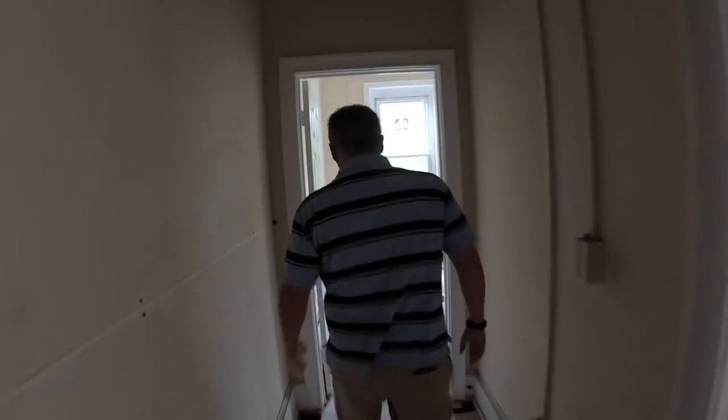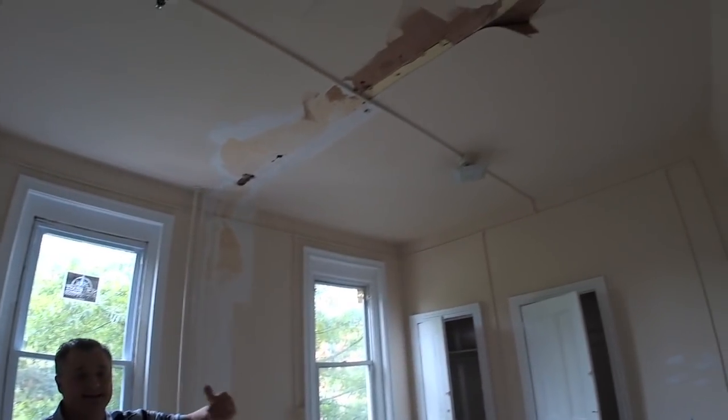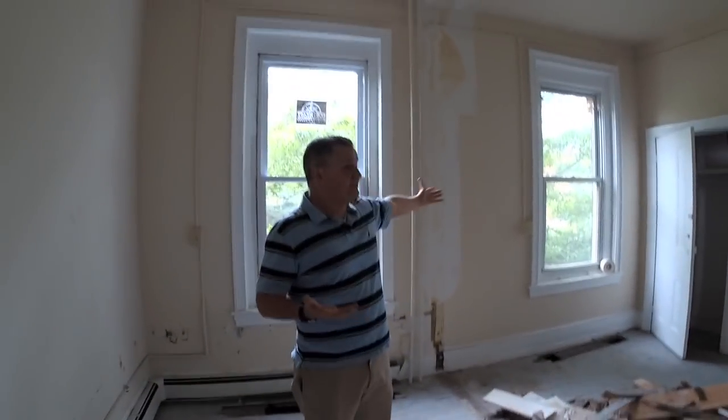Come on in. What we did was we took the wall out. There was a wall right here that made where I'm standing here a bedroom and made that a bedroom. But what you end up doing, you can see this actually used to be all one big space anyway.